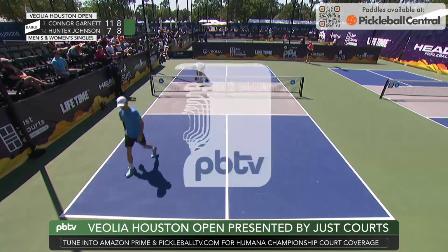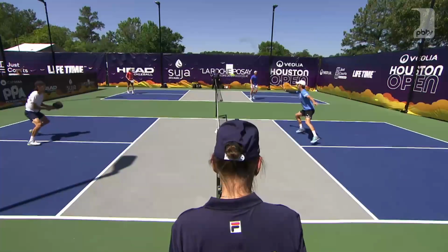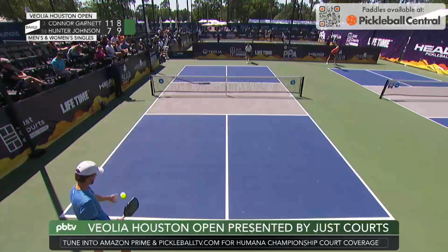Nice hands there from Hunter Johnson. It looked like one of those shots may have come off his hand. May not have made solid contact with it, but he gets the point. 9-8.